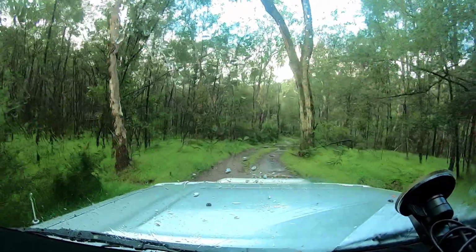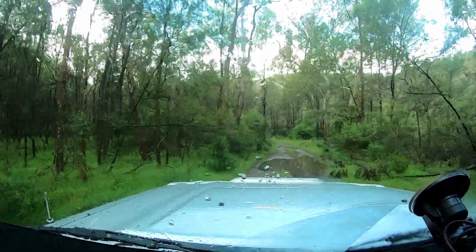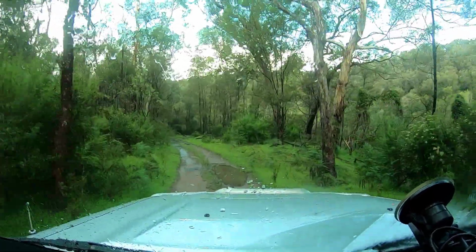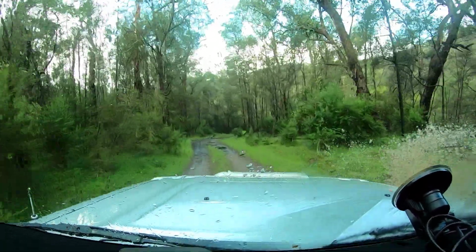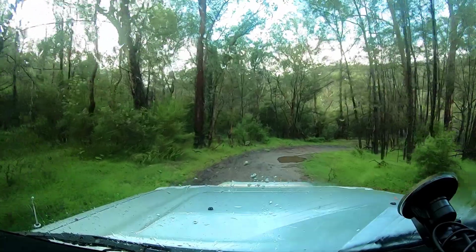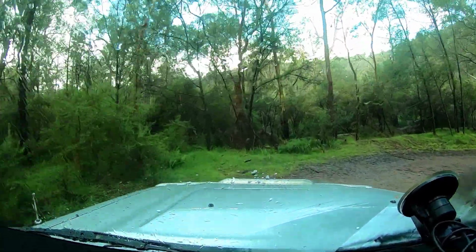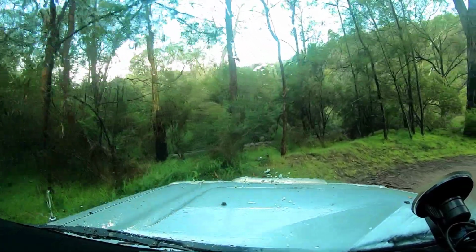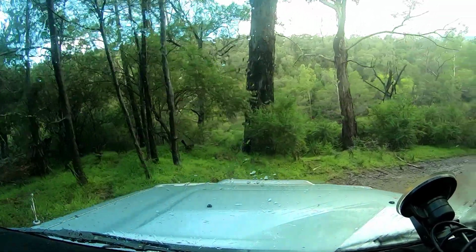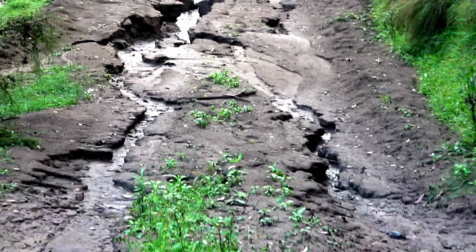So yeah, it looks like she's flowing. A little bit of a glimpse of the river through there, and couldn't see the depth, but it definitely looked like it was flowing. It goes quite a distance. So just pulling up here on this corner to get out and walk down and have a look at the river crossing.